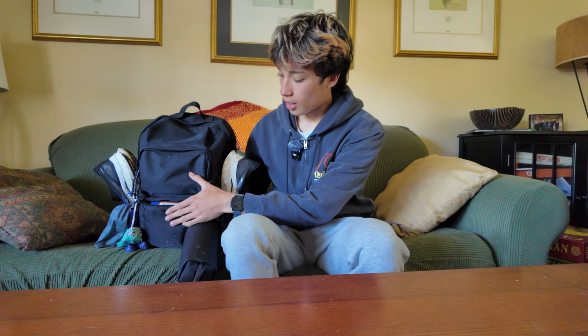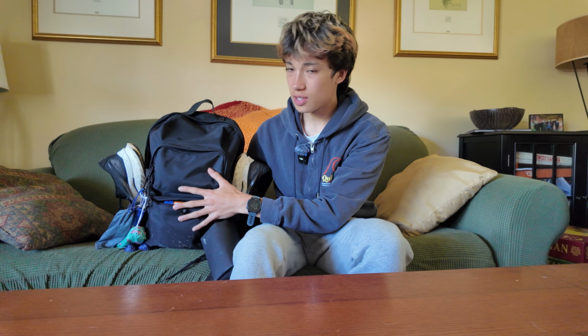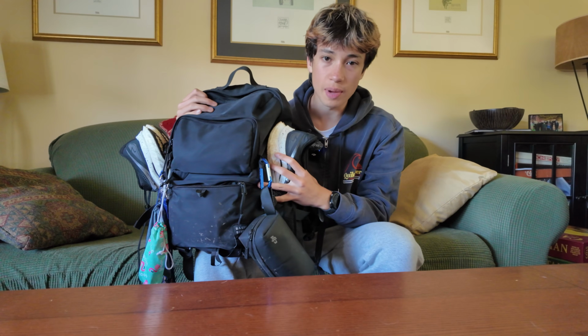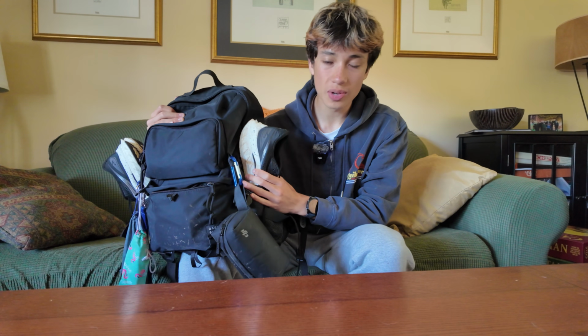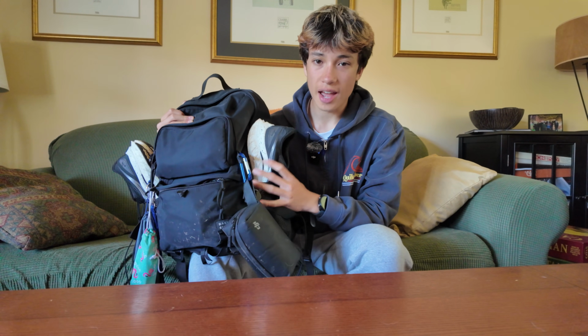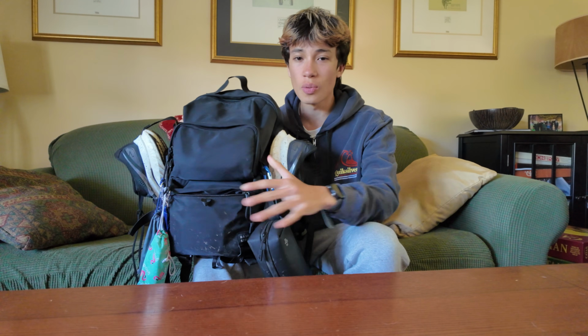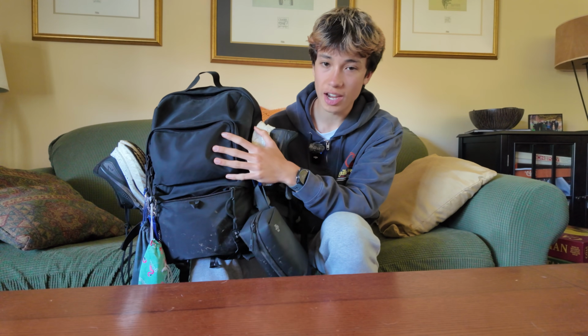Sitting beside me right here is the quintessential accessory, not even an accessory, part of life, an essential item that every single track athlete probably has. This is the track bag, and this is my track bag. It's very special to me, probably not special to you guys, but I thought it's time to do a tour, a little show and tell of everything that I keep in my track bag right here.